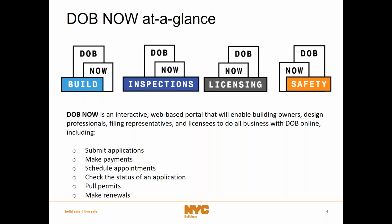DOB Now Build is where you can file applications for projects and request permits. DOB Now Inspections is where you can request and schedule inspections. DOB Now Licensing, coming in 2018, is where you will be able to manage your licenses online. And DOB Now Safety, what we'll discuss today, is used for annual compliance filings.